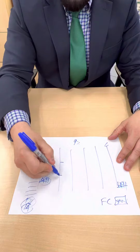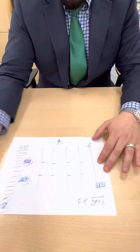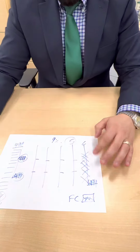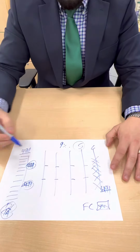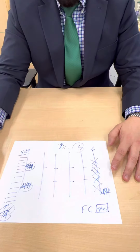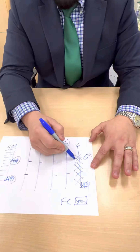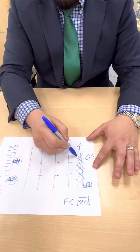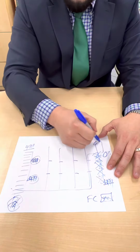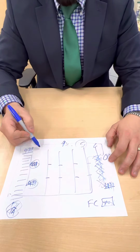1, 2, 3, 4, 5, 6, 7, 8, 9, 10. In the course of 5 years, you took off almost a whole year from that loan. Now let me ask you this: the 9% of that last year, how much do you think you paid in interest? The answer is 0%. You paid 0% because that 9% cannot touch something that doesn't exist anymore. Now you paid off this loan in 5 years and 2 months and saved yourself almost a year.